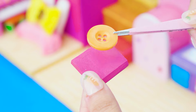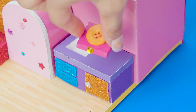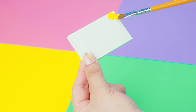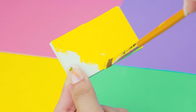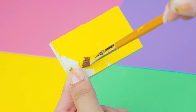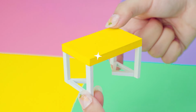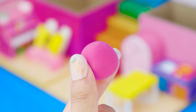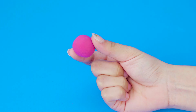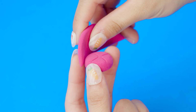Using Foamex and big buttons, then I'm gluing them to make the gas stove. The kitchen can't lack a dining table, so I make it using Foamex and watercolor. Then I'm going to make dining chairs by molding clay. Using a ruler to create texture.